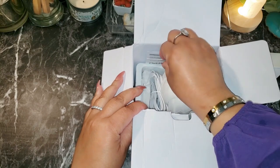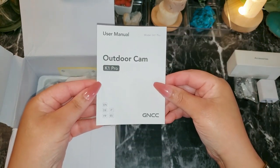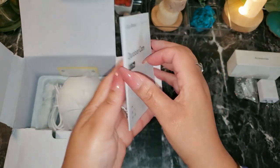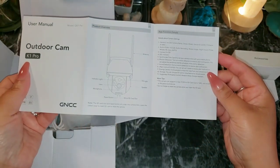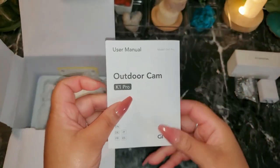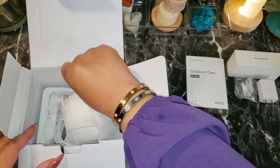Now, three night vision modes and spotlight alarm. Okay, this is compact with everything that you need. Three night vision modes for your choice. You get black and white mode, you get full color night mode, and automatic mode. You can set Security Cam K1 Pro's floodlight to turn on when a moving object is detected in the dark near your home, front door, garage, or country yard, and so on.